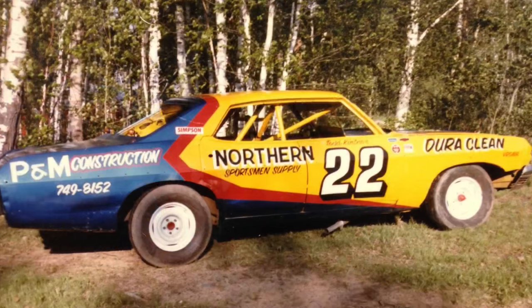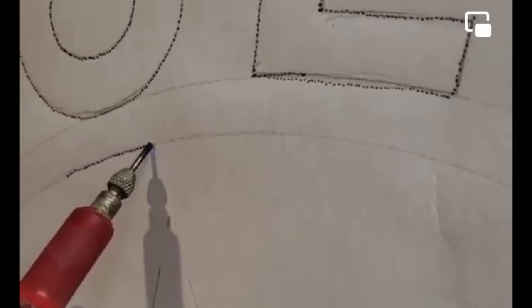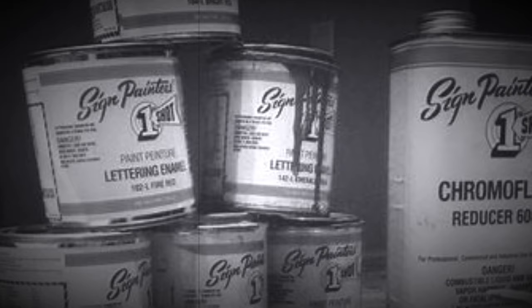I remember watching Scott letter my brother Todd's hobby stocks, as well as numerous other cars in the mid to late 1980s. It was the only time I witnessed an electropounce machine in action, which used high voltage and a metal pointer to zap holes through the paper pattern. He was also the first person to introduce me to the once great world of one-shot lettering enamel, which is a whole other story that I won't get into.